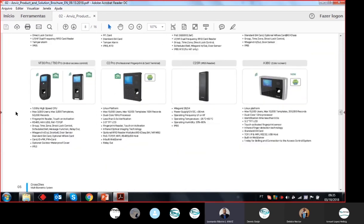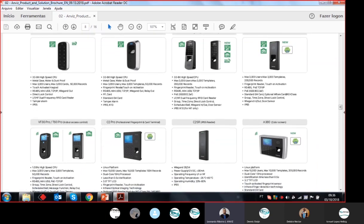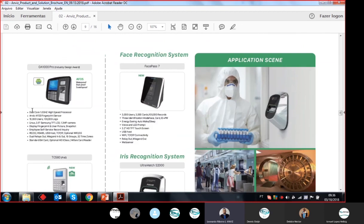So for access control, I can tell you that these are the main solutions. I don't know exactly how the European market is, but the Latin American market likes the M5 and the P7 very much. C2 Pro is very nice here too. VF30. Now we have VF30 Pro, that is a Linux version. It's like a conversion from the internal OS that we have, the operating system, to Linux. So it will work more or less like C2 Pro, but more focused on access control. It can be a good solution too.